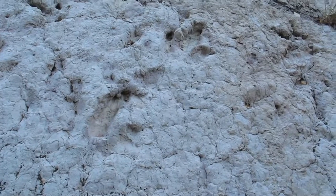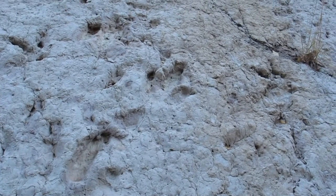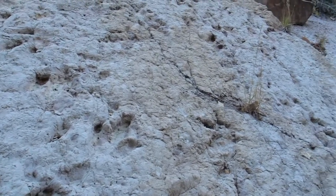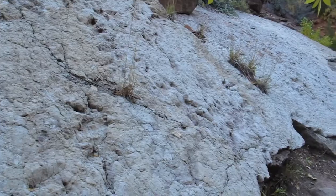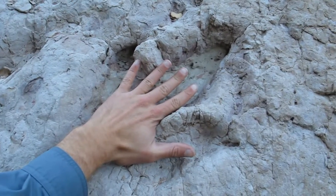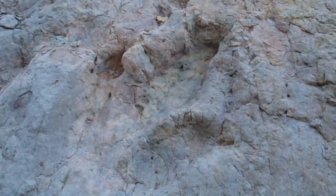This is one of my favorite areas on this hike. These are dinosaur footprints that are on this big slab of some sort of mudstone. You can see they're just walking all over the place, millions and millions of years ago. And here's my hand just for a size reference. Pretty good sized critters. Don't think I'd want to run into one of those guys on the trail.